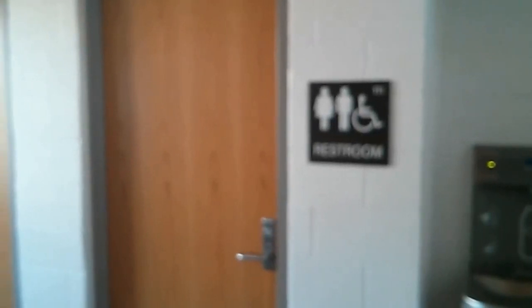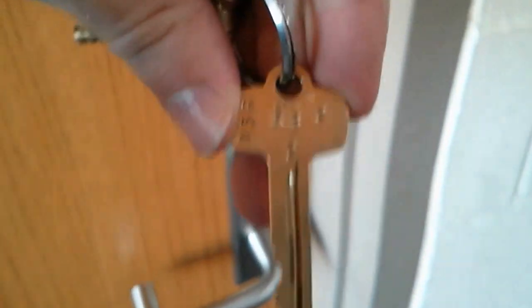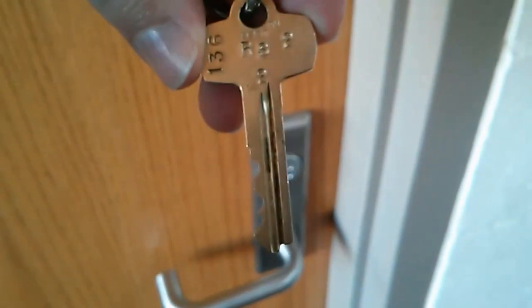So in between the men's and the women's restroom, there is a family restroom, and this door always remains locked. The hardware is set up so that the handle cannot be unlocked from the outside. So the key to get into this space is RS2. That will open up into the family restroom. If you can instruct patrons to leave the door open after they're done using it, that would be great.